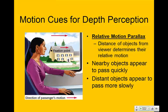Okay? So if you were driving through the middle of Indiana somewhere, and Indiana, if you haven't ever been there, is super flat, right? Driving through some farmland, and maybe you're trying to determine, is that grain silo or that barn closer to me? Well, one way to figure it out would be to look and see which one looks like it's moving by more quickly. The closer it is to you, the more quickly it is moving by. So if you find the one that is moving by more quickly, that's the object that necessarily would be closer to you.